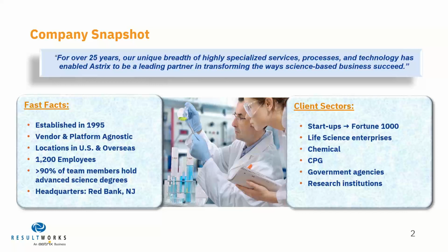Locations in the US and overseas and 1,200 employees. 90% of those are holding advanced science degrees. We are a science-based business. Headquarters are in Red Bank, New Jersey. In terms of who we're helping: startups through Fortune 1000, life science enterprises, chemical and CPG companies, through government agencies and research institutions. And we go to the next slide.